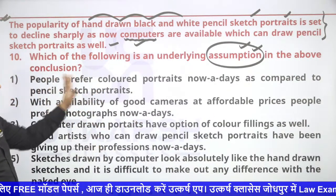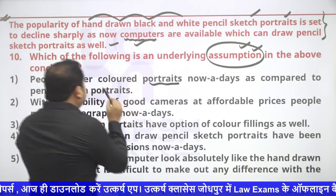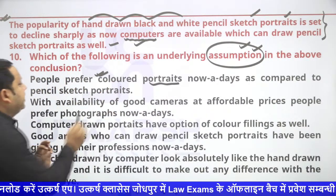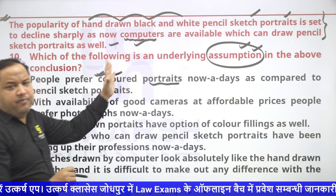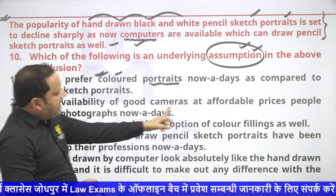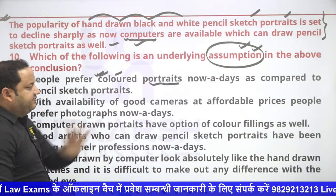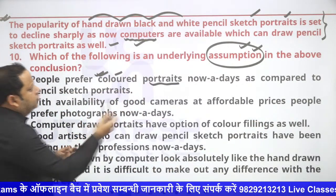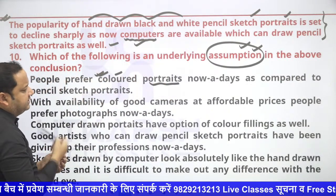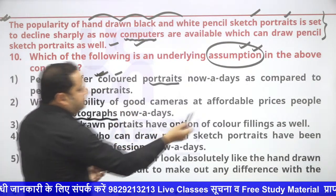तो पहले में क्या कह रहा है कि अब जो है portraits you can get in colorful. So you can get the colored portraits as well with the help of computer. This is the first sentence. With availability of good cameras at affordable prices, people prefer photographs nowadays. Fine. Now they are not using hand-drawn black and white pencil sketch portraits. Now they are using photographs which is being shot by cameras.